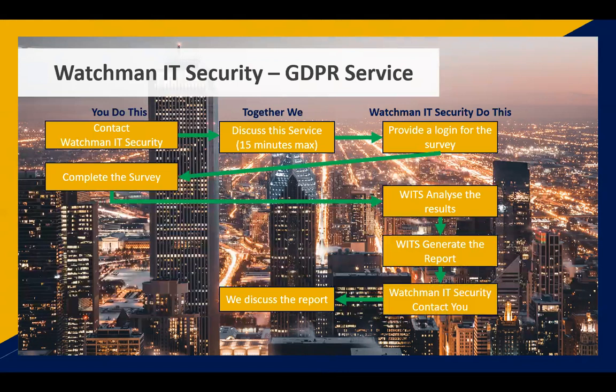And then we're going to actually contact you and say, when's a good time to discuss this? And then we'll either sit down with you or we'll do it online, and we'll run through the report and we'll point out the solutions, what you need to do next, how you can get it done, those sorts of things. So we're going to do the analysis, everything that's difficult about GDPR we're going to do, then we're going to give you a roadmap to get it completed.